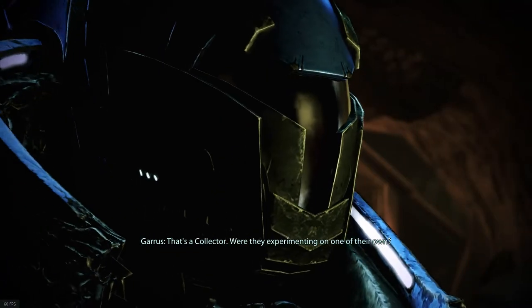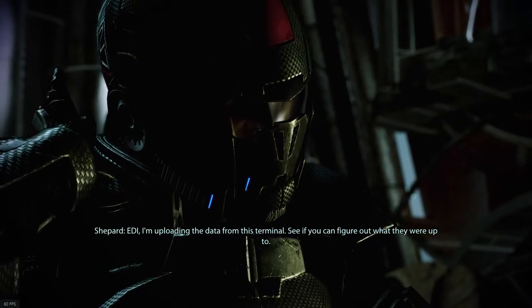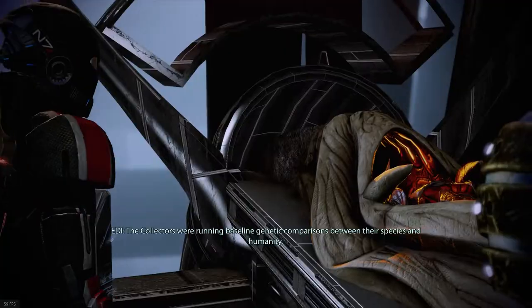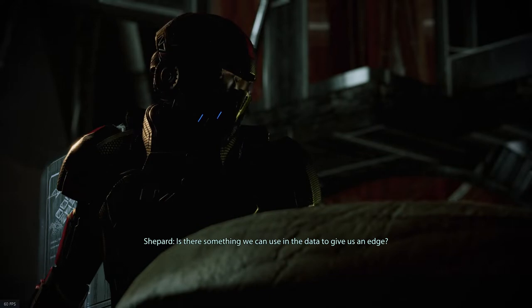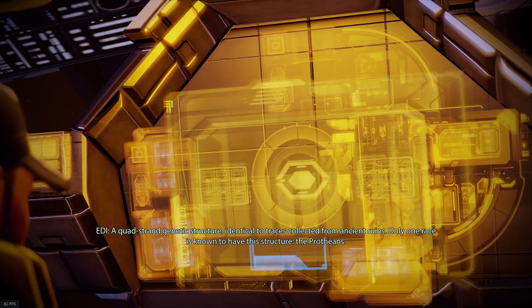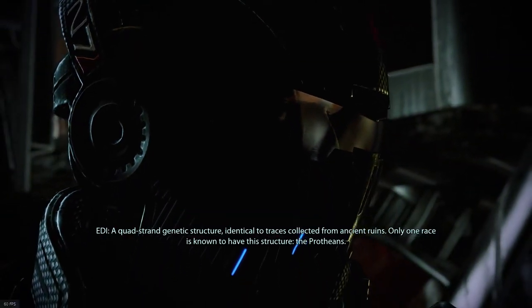That's a collector. Were they experimenting on one of their own? Edie, I'm uploading the data from this terminal. See if you can figure out what they were up to. Data received. Analyzing. The collectors were running baseline genetic comparisons between their species and humanity. Is there something we can use in the data to give us an edge? These are only preliminary experiments, but they reveal something remarkable. A quad-strand genetic structure identical to traces collected from ancient ruins. Only one race is known to have this structure, the Protheans.